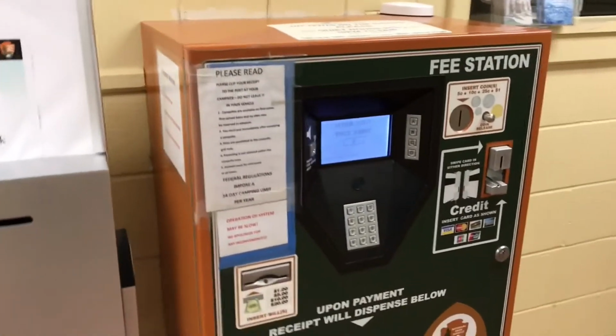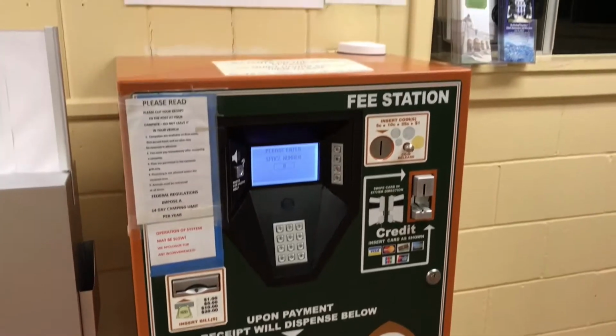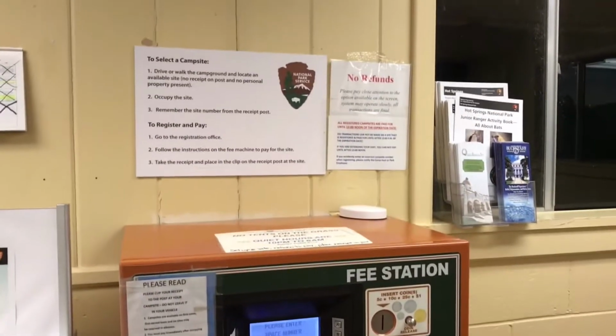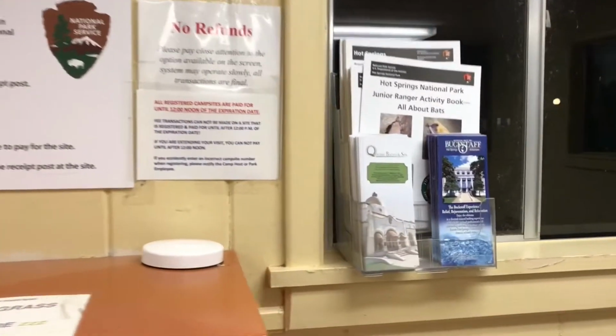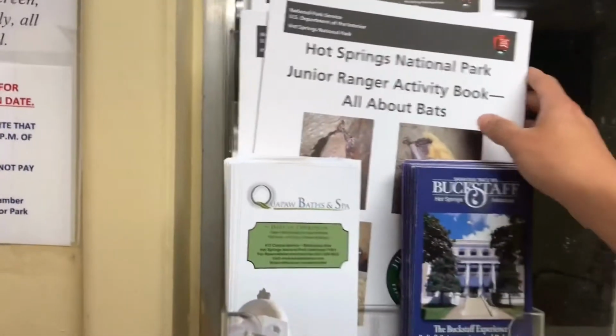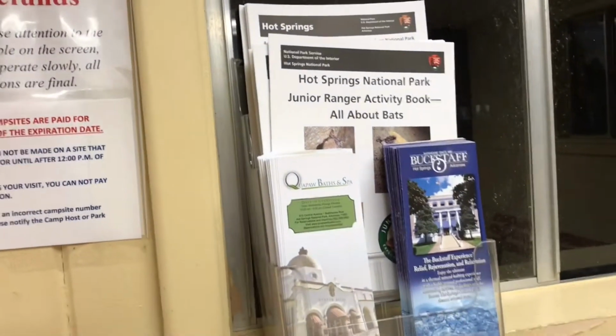And when you find the site that you want, you come back here and pay at the fee station, and you can use a credit card. I think it was $30. Not sure on that, but I think it was about $30. And that did include for us some electrical hookups. And they have different Junior Ranger items here too.